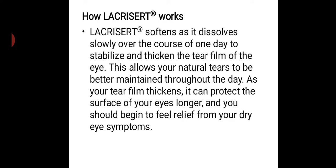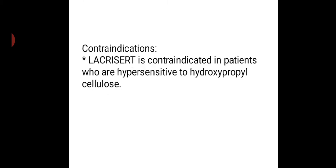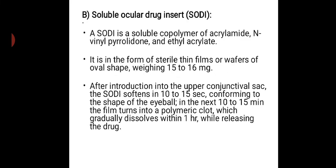So in order to overcome these dry eye symptoms, just inserting one LACRISERT per day will help to reduce the discomfort of the dry eye symptoms. The main contraindication is that it's only contraindicated for patients who are hypersensitive to hydroxypropyl cellulose, because the LACRISERTs are fully made of hydroxypropyl cellulose.